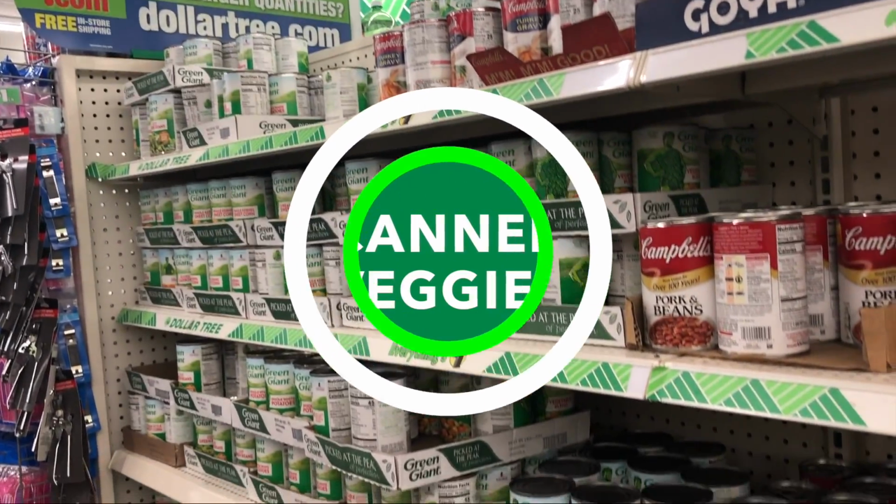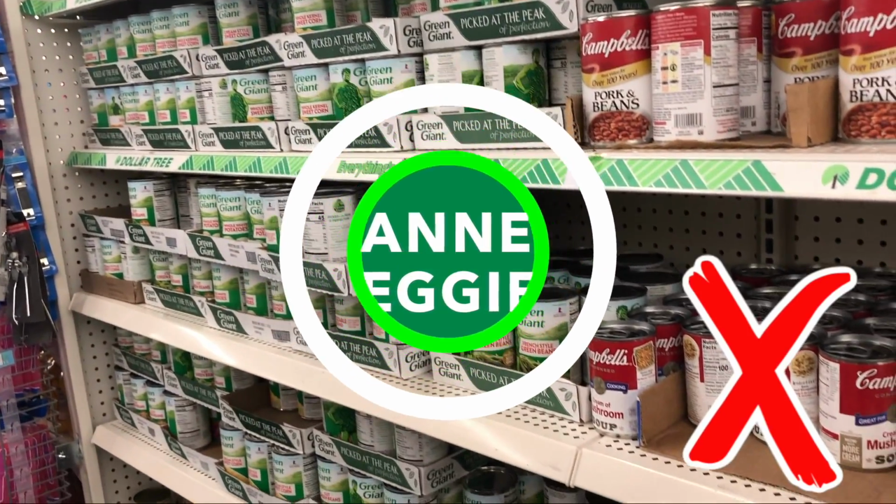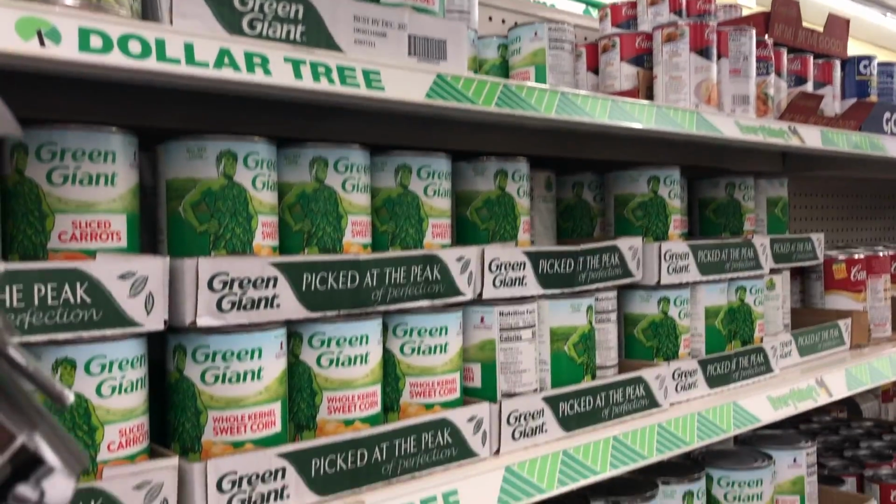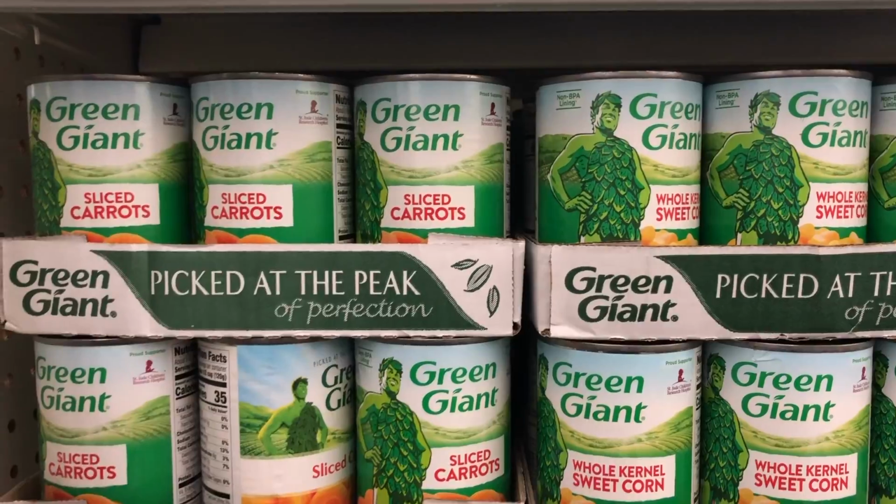Moving on to canned vegetables in general, I say not to buy at the Dollar Tree. Usually you can get a much better deal if you shop at Aldi, or even if you just shop at your local grocery store when they're putting that canned vegetable on sale.